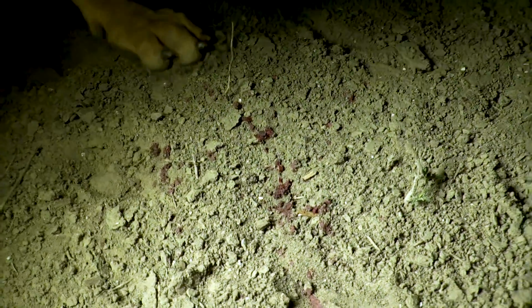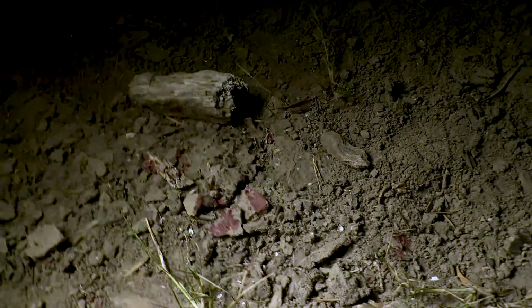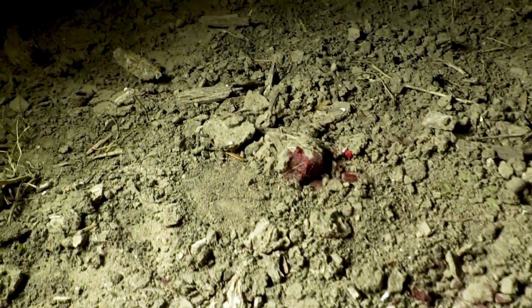All right, we got blood right here. Get these dogs on this blood. Let's find this deer. All right, we got more blood right here. More blood here, here. On that little clump right here, and the dog's already in the woods.